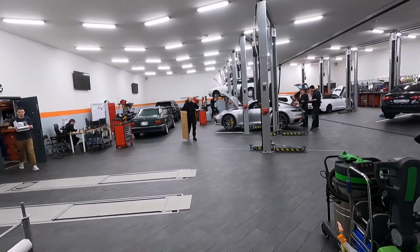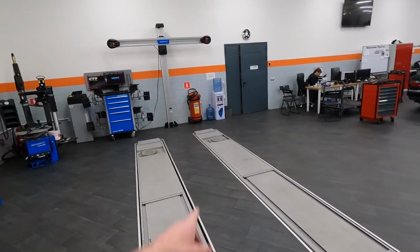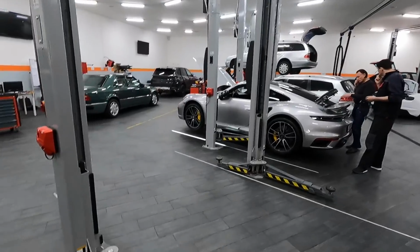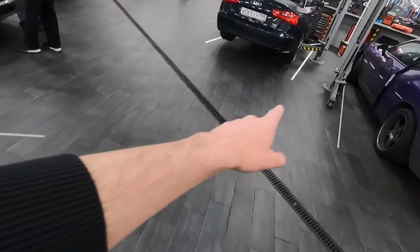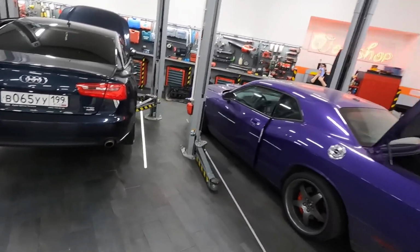We'll be using their alignment rack here to check the car over. They have a lot of car ramps here. I love these little LED strips they're using to make sure the car is square on the ramp.